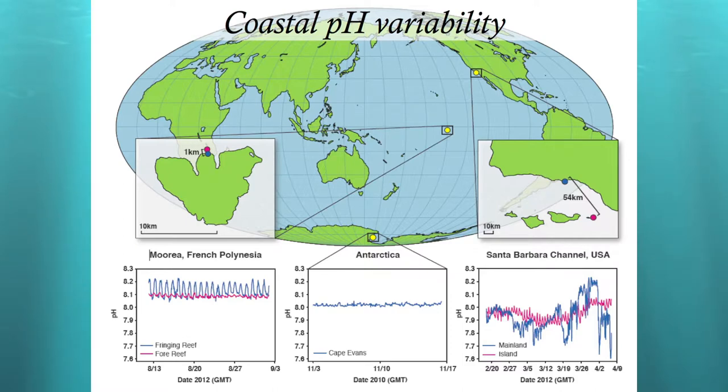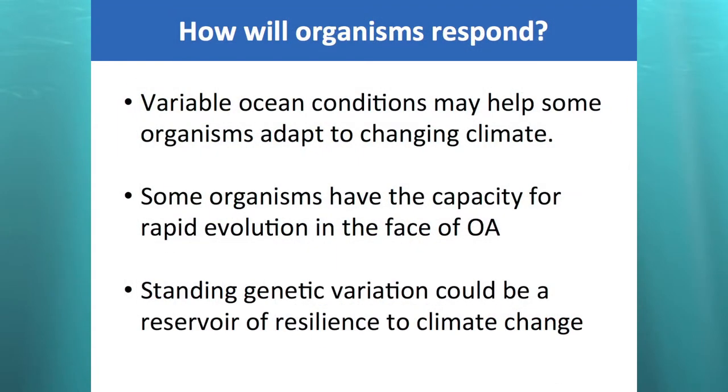Santa Barbara is a different story. What we have in Santa Barbara is a much more dynamic environment. We have an upwelling ecosystem, and so we see a lot of flushing, a lot of movement inshore and offshore, and we see rapid changes in pH through time. And that variability, it turns out, is really important. So the big question is, assuming this acidification increases through time, how are these organisms going to respond to that over time?